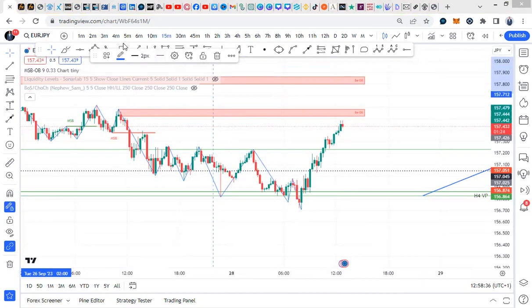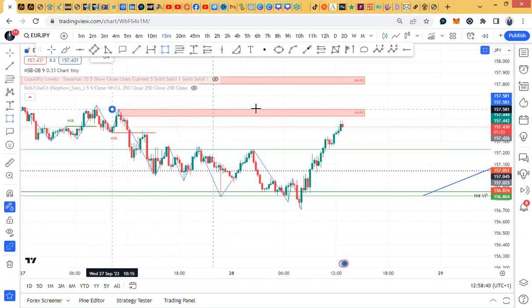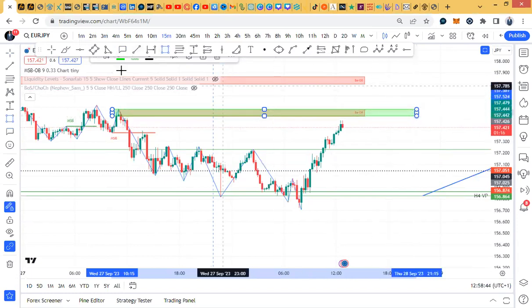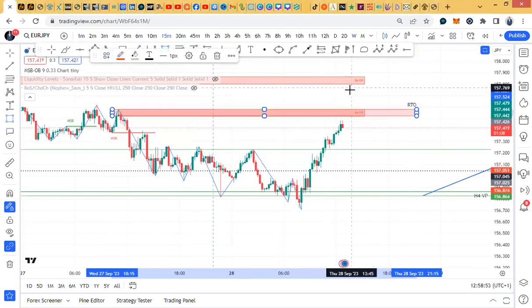Okay, so from what I can see currently, Japanese yen is one of the strong currencies for the day. And I can see a ceiling here that can resist the market from going more up.